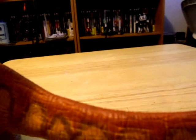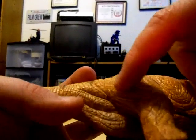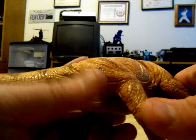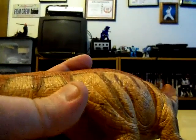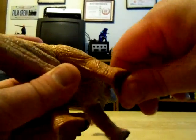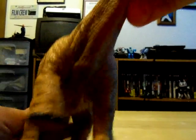Yeah, and you know, that nice scaly sculpt running around his tail. Of course, you do see some splotches of paint on the back of the thigh of my figure, but it's not too bad. It kind of makes it look like dirt to me. And this nice detail on these tree trunk like legs.